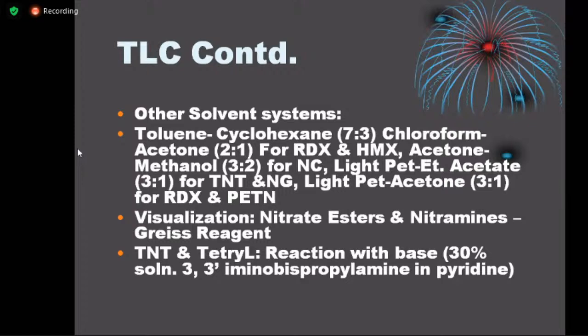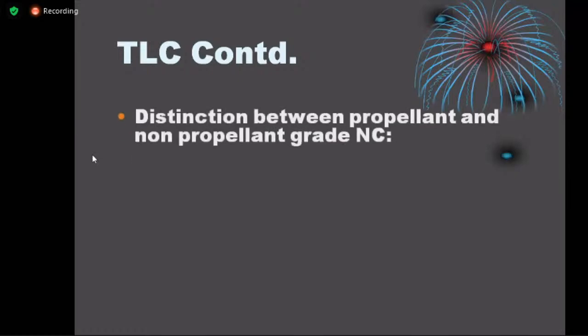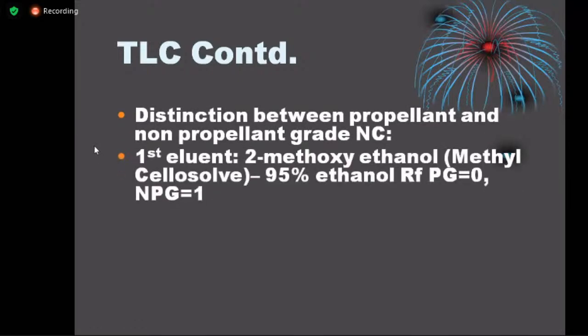So many of these are not being followed regularly in the forensic laboratories. For TNT, NG, RDX and PETN, diphenylamine, 1% in ethanol extract, is used, followed by UV radiation. After some time, a blue color will appear. Distinction between propellant and non-propellant residues.